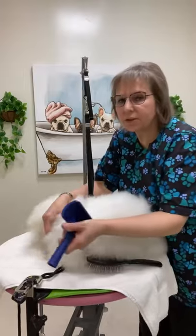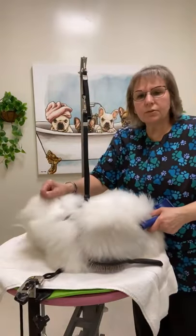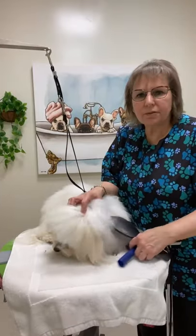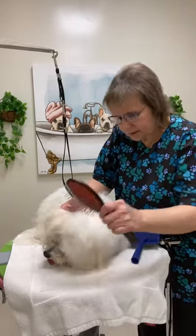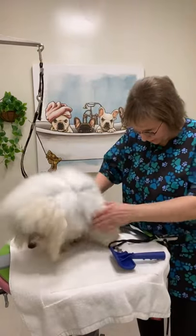I personally don't like to de-mat dirty hair. I feel it causes breakage. And I don't like to brush dirty hair. Not only do I feel it causes breakage, but when you've got urine and stuff underneath, it's sticky. Or you might have sticky stuff from the yard in there. All kinds of things that cause breakage of the hair.